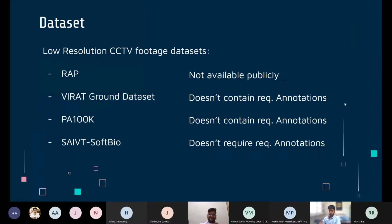Simultaneously, we were working on the dataset. Finding a dataset for this problem statement was a little bit tricky. We had to find a CCTV footage dataset with annotations of age and gender, which was quite rare to find. We could find a few datasets for our case, among which RAP is not available publicly, and the other three, which are described here, did not have any annotations for age and gender. We later discovered that there is a dataset called PA100K, which has gender annotations, but age annotations are not present for our use case. And the PETA dataset has age classes, which were quite reasonable.